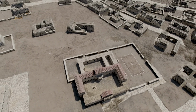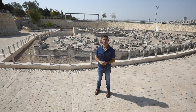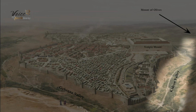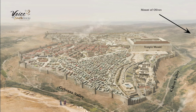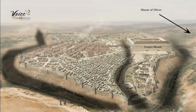I'm standing on a mountain called Mount Scopus, and from here you can see the city is surrounded by three valleys. One valley is known as the Kidron Valley, another valley that crosses through this section is called the Cheesemakers Valley or the Tyropoeon Valley, and another valley that comes from the area of the western hill is the Hinnom Valley.